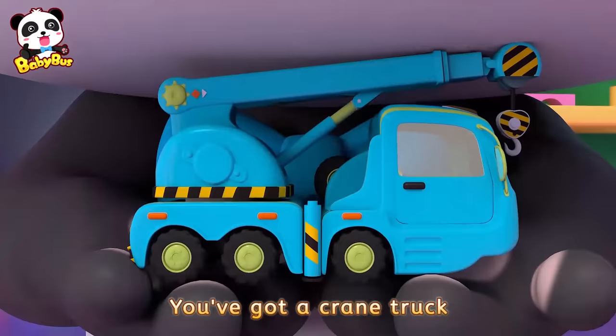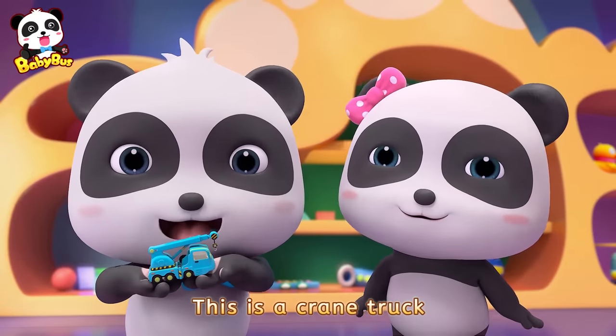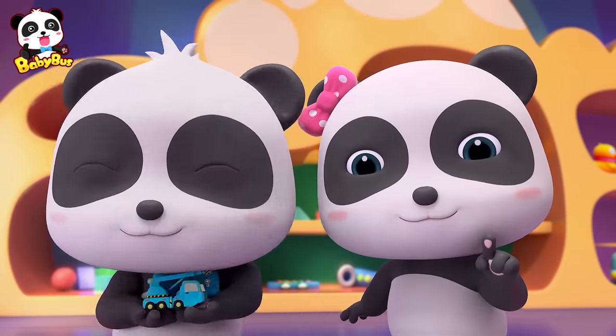Congratulations! You've got a crane truck! This is a crane truck! Now you know what it is, right?